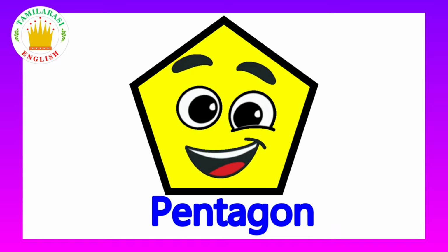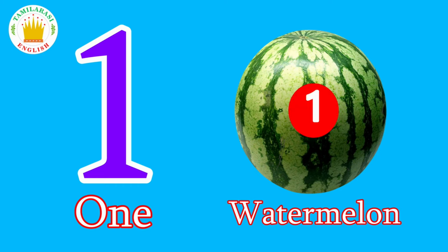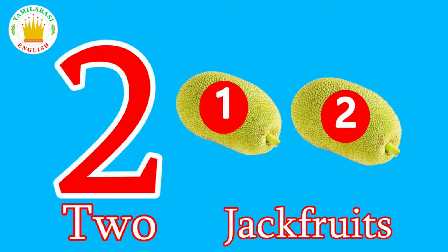This is a pentagon. What shape is this? It's a pentagon. Hi kids, today we are going to count from 1 to 20. Are you ready? I'm always ready. Then let's start. One watermelon. How many watermelon? One. One watermelon. Two jackfruits. How many jackfruits? One, two jackfruits.